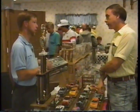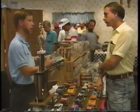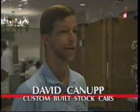David Canupp has been a model builder since he was a little boy. But now he's turned his passion for putting together plastic cars into a fledgling business. 10 months ago, we were doing it basically as a hobby. And my wife, Sherry, said, well, why not turn it in and sell them? Try to make a little money on it. So that's where we have been up to this point. We are producing between 10 and 20 cars a week now.